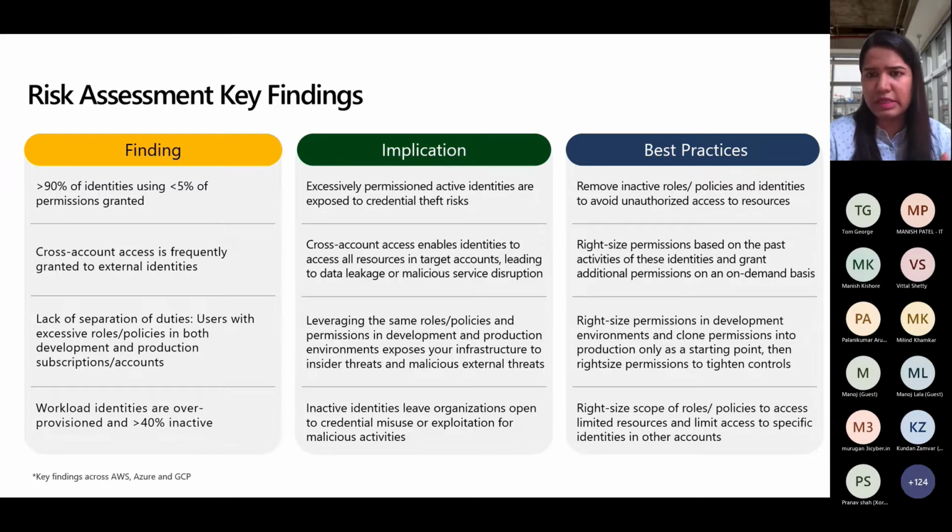So we see that the least privilege principle, which organizations who are already on their zero trust journey would know is one of the very important components there, is to implement least privilege. If your cloud identities are overprivileged, obviously you're not adhering to the least privilege principle, because there is a gap in the kind of privileges which have been granted to the identity. So the best practice would be to right size these permissions.